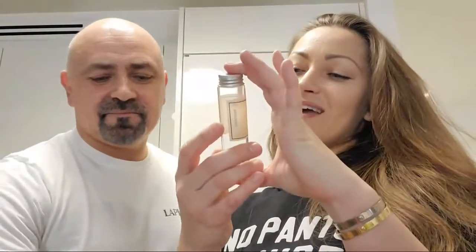Cask strength. It's from Isla, so I'm 95% gonna like it. Which means it's smoky, and that's why I saved it for last. Smoky Isla single malt, 58%.